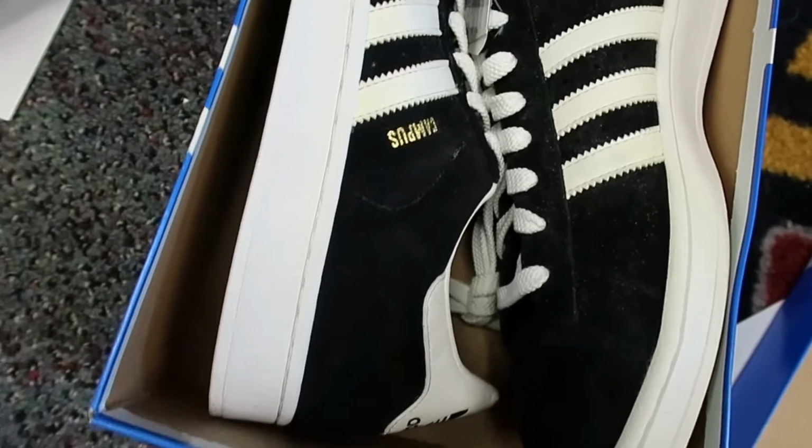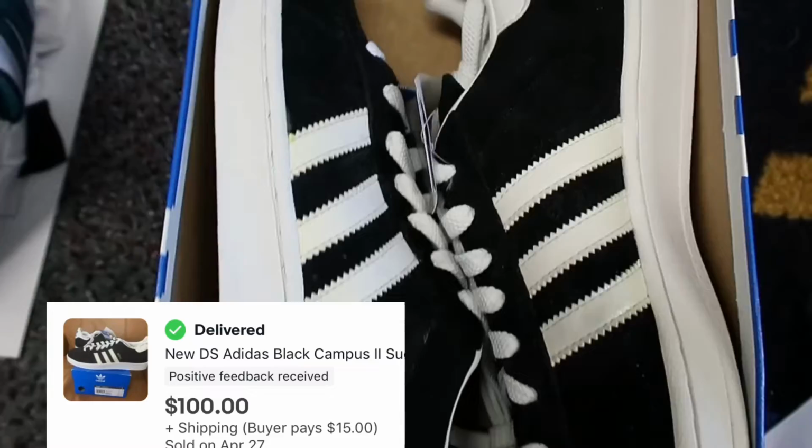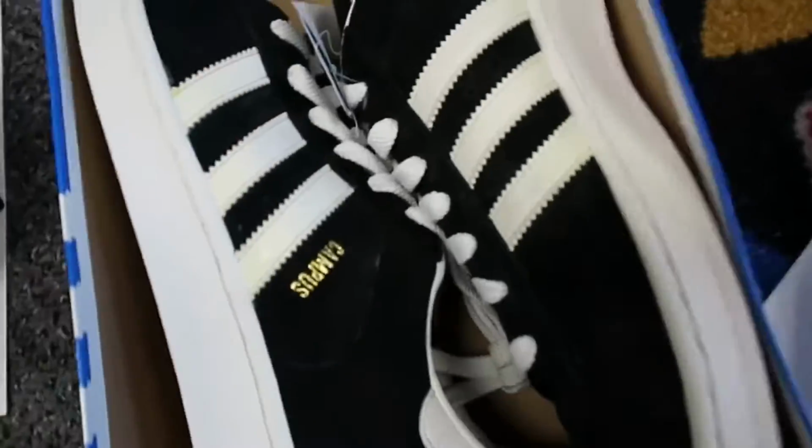Next up, we have a pair heading overseas. This is an old school pair of Adidas Campus 2s. Nice black suede on these boys. And that's what's next on What's Shipping.